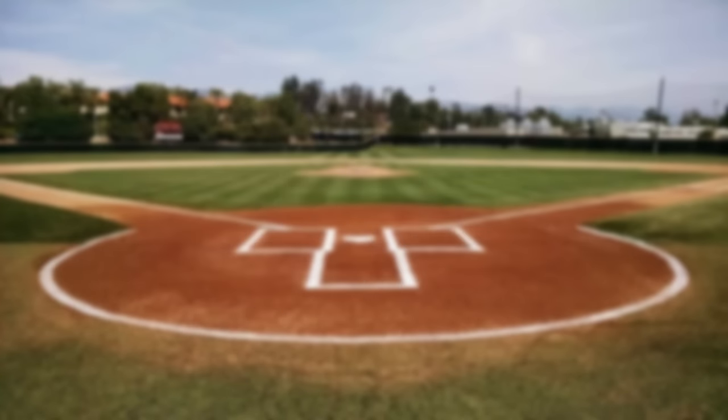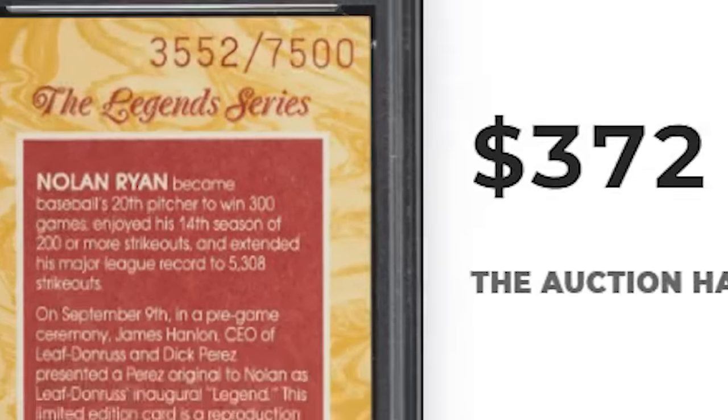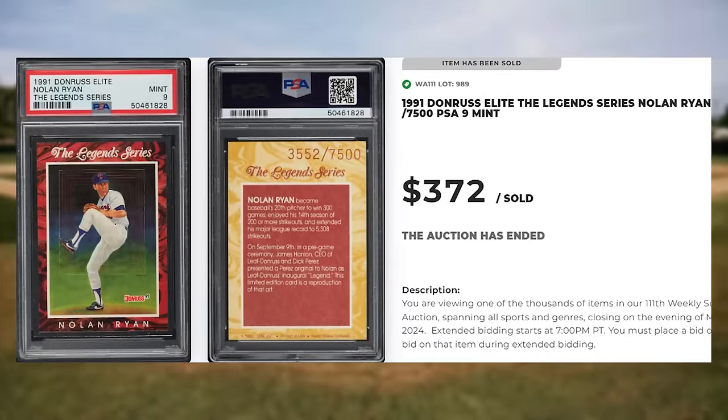Up next at number 14 is this 1991 Donruss Elite The Legend Series Nolan Ryan. This was a PSA 9 and it sold for $372.